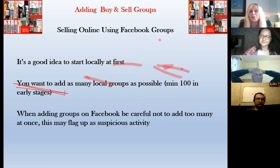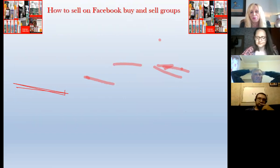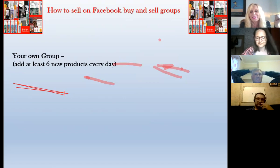When adding groups, though, quick reminder, don't add too many at once. Just add half a dozen to 10, and then maybe add some more the next day. That will look like suspicious behaviour on Facebook's part.